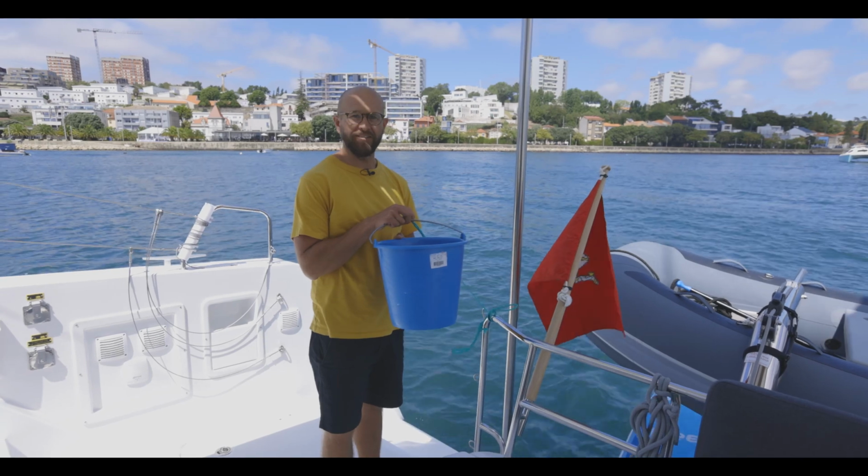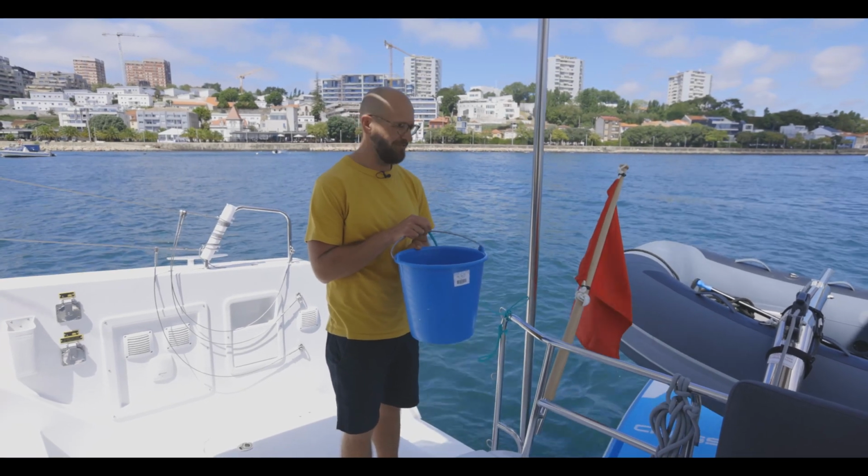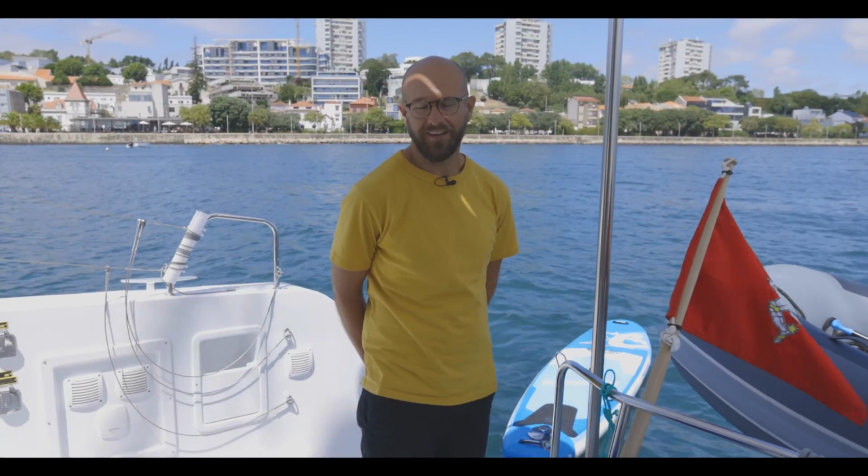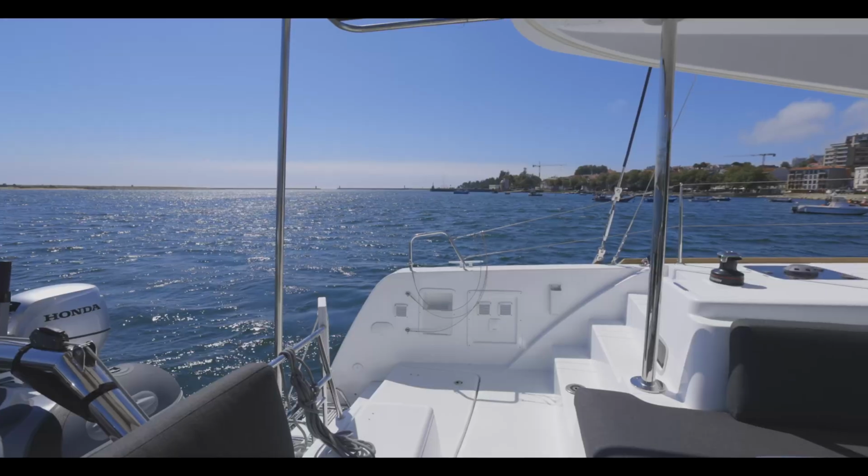This is the less glamorous but very essential part of the exterior of our boat, which is the bucket. You can't function on a boat without a bucket.